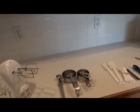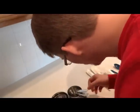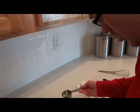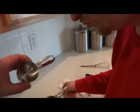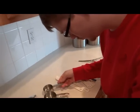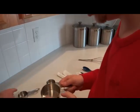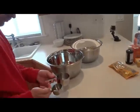Now these are all your measurements for math. Show me which one's a one cup. What does that say? 1/3. Now, does that say 1/3? Read it again. 4. That's 1/4. So we need that one. And 1 cup. So how many of these do we need? 1. And then how many of these do we need? 2. So we need actually 2 of these and 1 of these, 2 1/4 cups of flour.